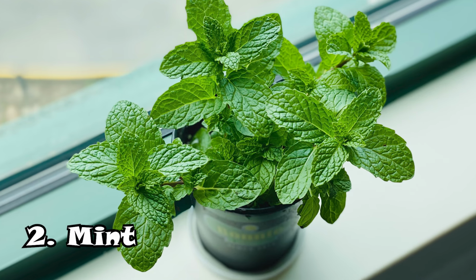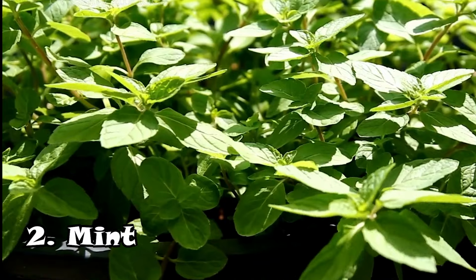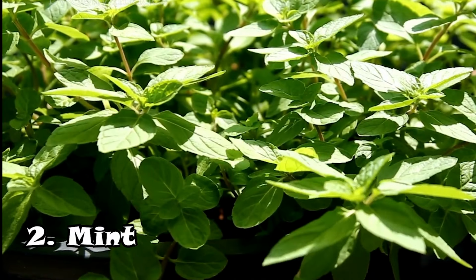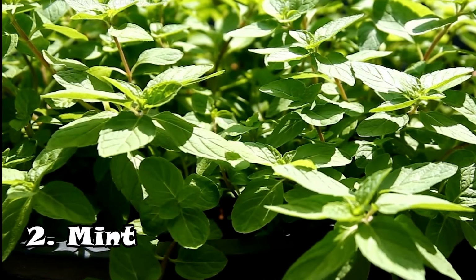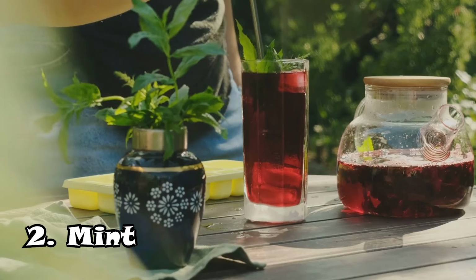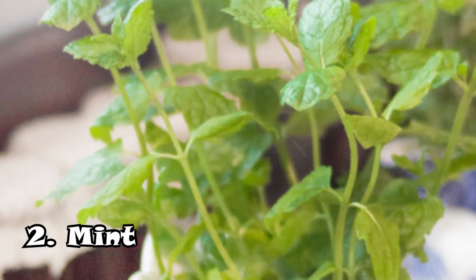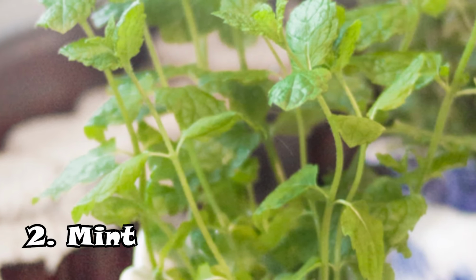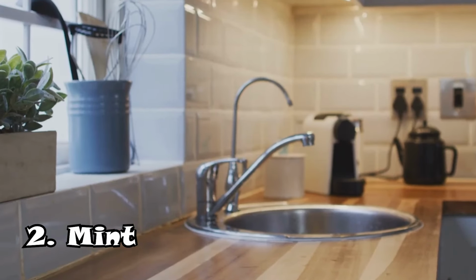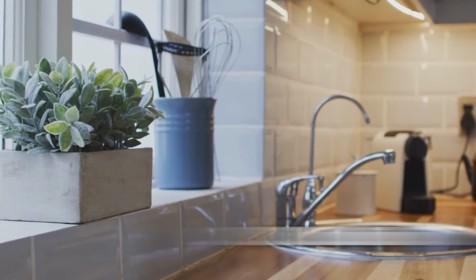Mint is like that friend who shows up uninvited but somehow makes everything better. It's incredibly easy to grow. So much so, it'll take over your pot if you let it. Use it in teas, mojitos, sauces, or toss it into a salad for a fresh zing. It prefers indirect light and consistently moist soil. You can start mint from store-bought stems in a glass of water. Once it roots, move it to a pot.